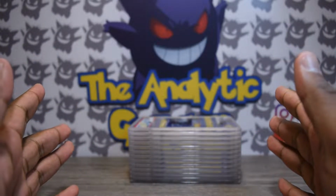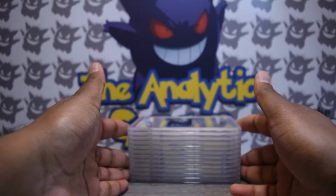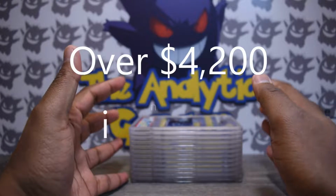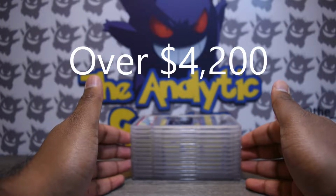In today's video, friends, we wrap up the 363 card submission with this little mini stack of cards, but believe it or not, you will be surprised at how much value is in this particular stack of cards, mainly because of what is stacked up right here.